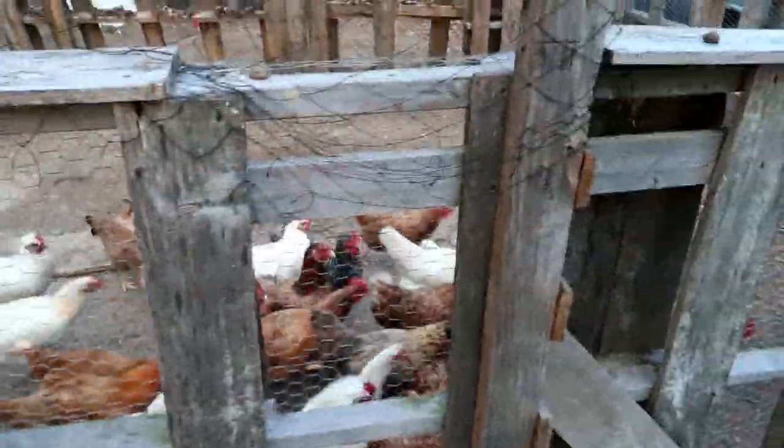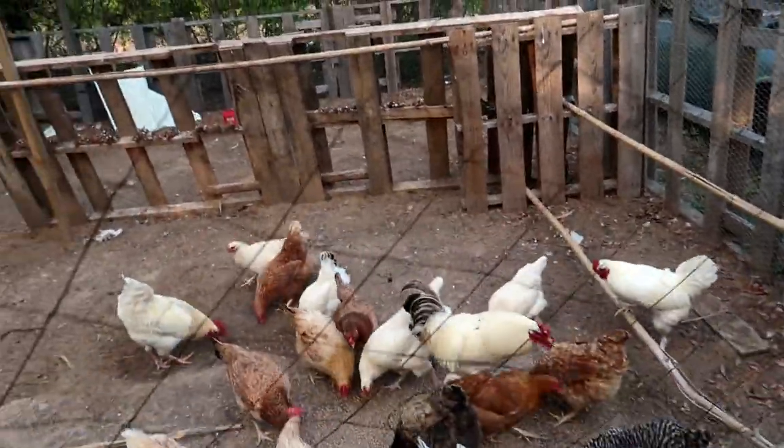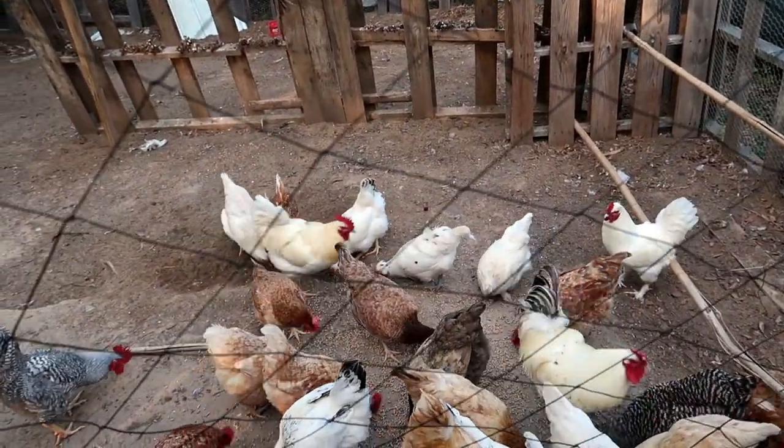Run, little chickies! Nom, nom, nom, nom.